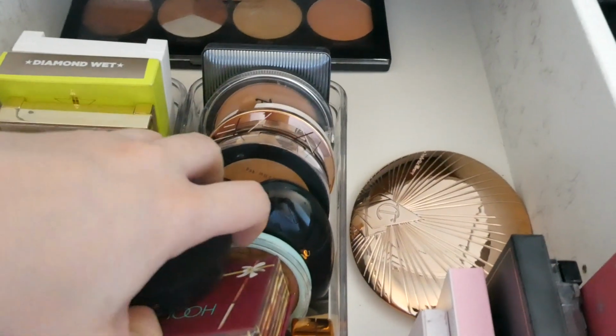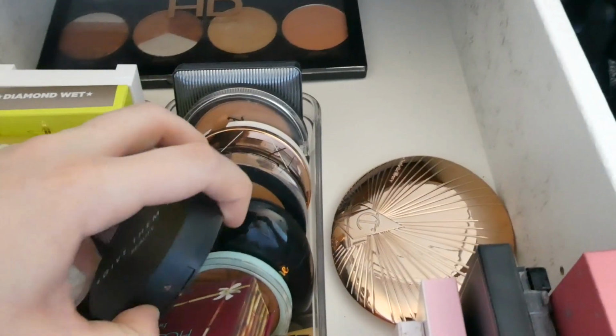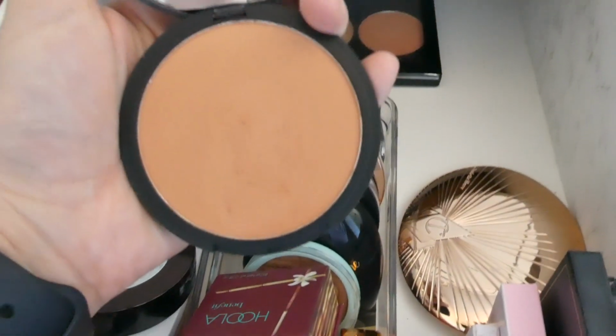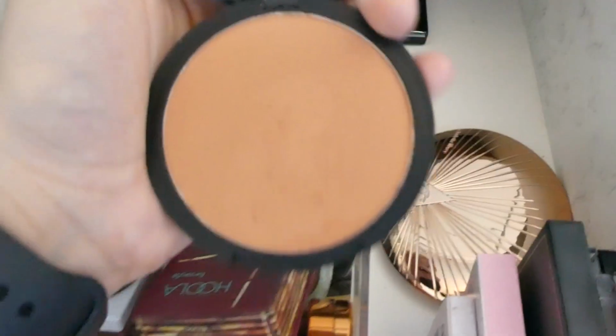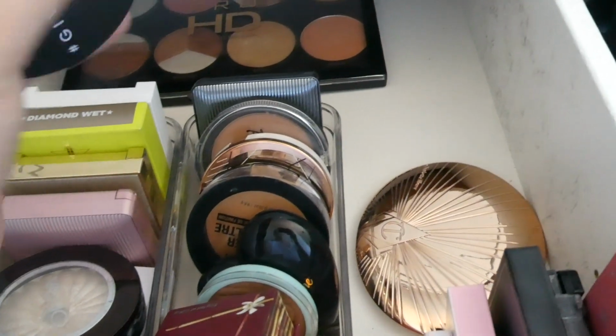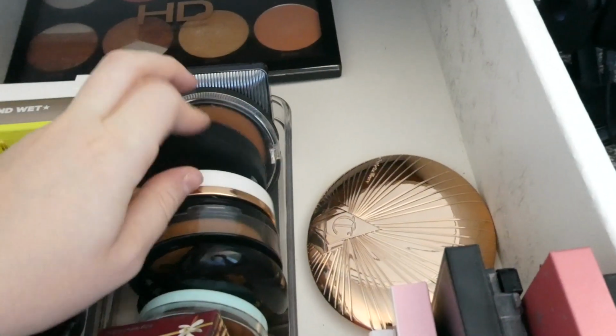This is the Give Them Lala bronzer. I got this from my Glossybox, and I'm not too sure what I think of this. It's a bit of a shimmery bronzer. I'm going to keep it and test it a little bit because I'm really not too sure what my thoughts are on that one. This bronzer is staying.